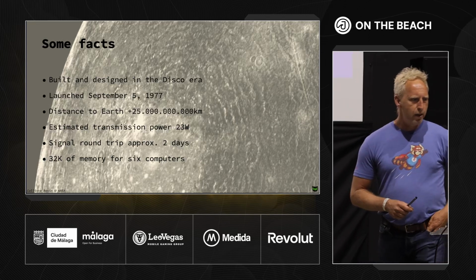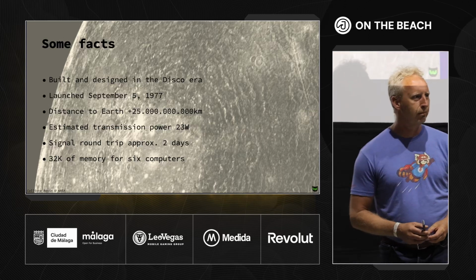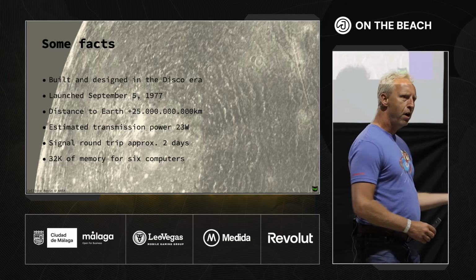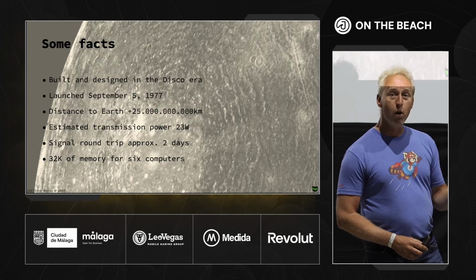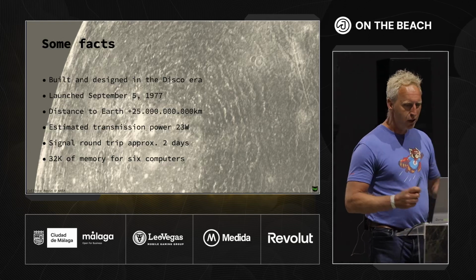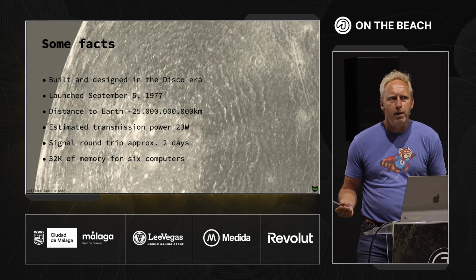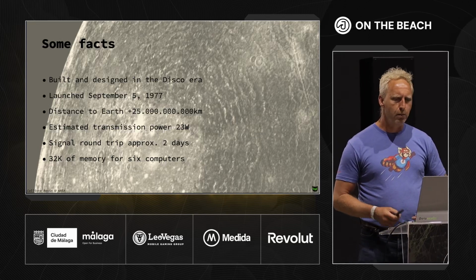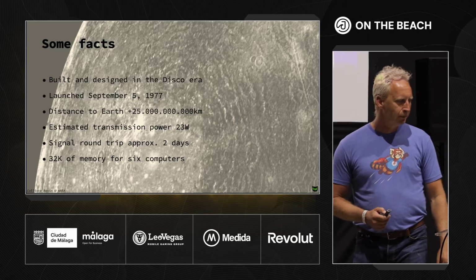And the cool part is they only have about 32K of memory in the computers. That's it. If you go to the average office shop and you buy the cheapest calculator you can get, that one has more power than what they have on Voyager. It's such a basic system with 18-bit words. Who uses 18-bit words anywhere now? They have something with 16-bit words as well, but there's actually nothing really in it.